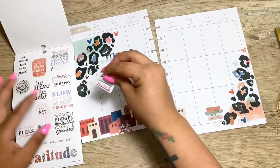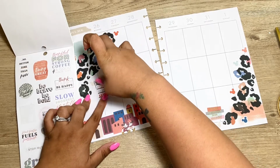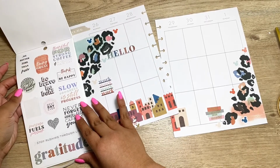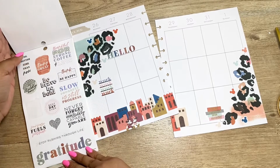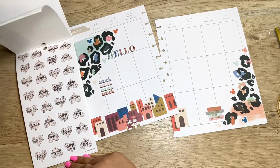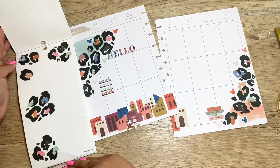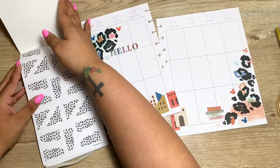I'm gonna put this work one right over here somewhere. Because Monday. No better time than now. You're doing great. Okay, so there's that. Oh, these are so cute. But I'll save those for another spread.